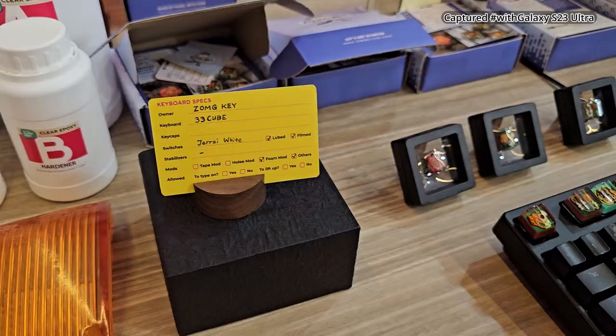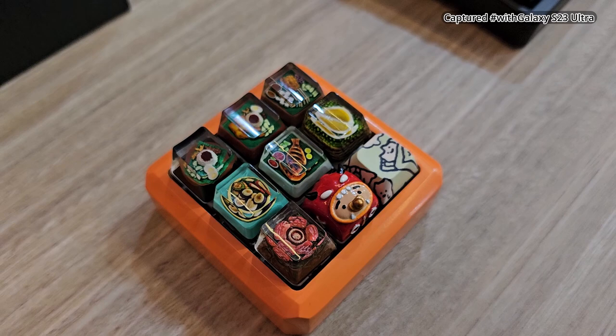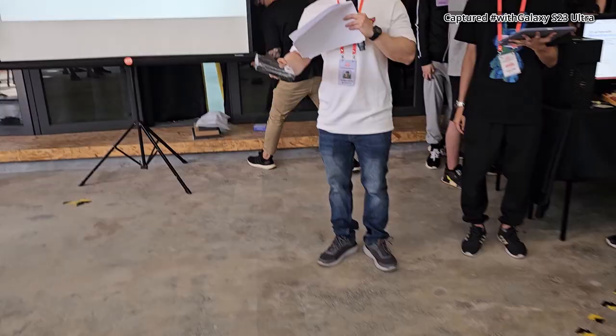OMG key, so they produce really cool artisan keycaps. So as you can see, we have all the Malaysian culture. We have the durian, we have nasi lemak, we have ikan bakar, which I have because they sent it to me. Then we have the national flower. Yeah, it's so cool. I want something.